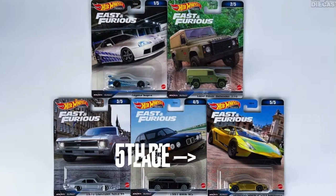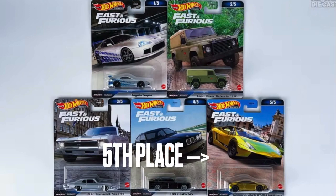And finally, the Lamborghini comes in last for me, simply because it's not accurate. It's not accurate to the card art. It's not accurate to the movie. It's just a bit of a mess, that car. And if they didn't have the right casting, they shouldn't have done this car. They should have picked another car from the movie franchise.